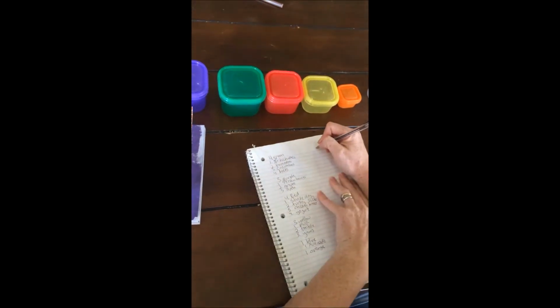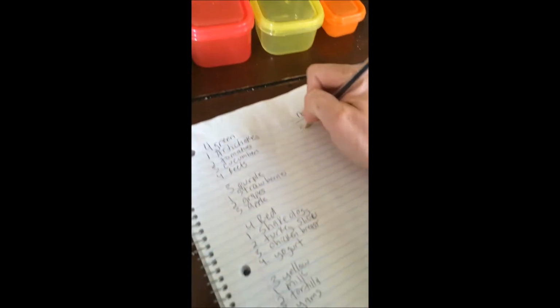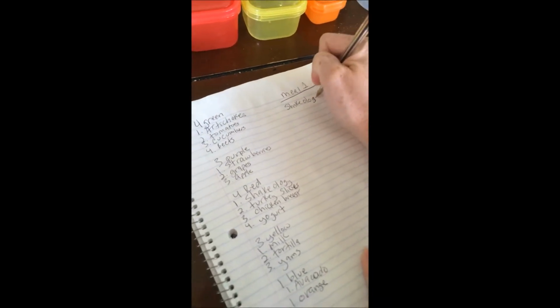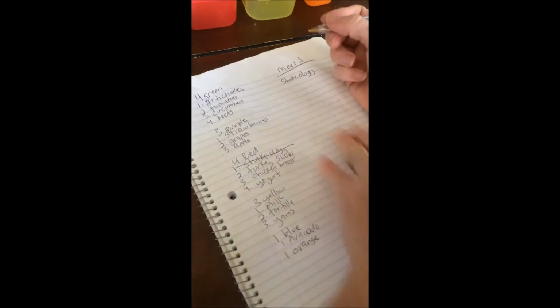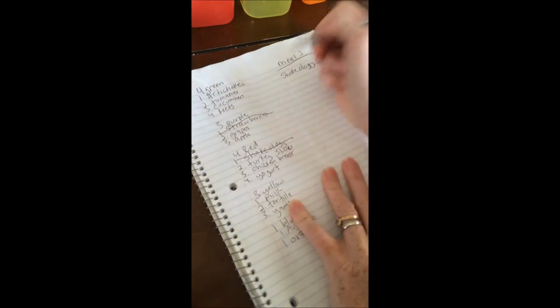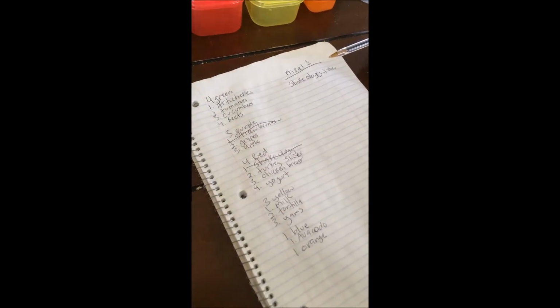Now, after you go through all your lists and all your containers, you can go over on this side and write down meal number 1. Let's say that's your Shakeology, okay? So you write down Shakeology, and then go over here and cross that out. That's done. That's your meal 1. If you wanted to add some strawberries to your Shakeology, you cross out the strawberries, and all your strawberries are going to fit into your purple container.